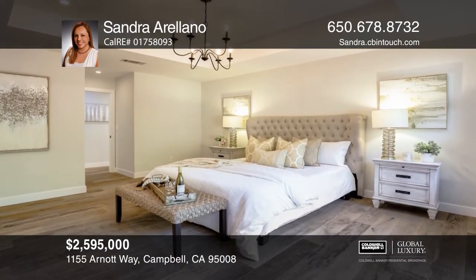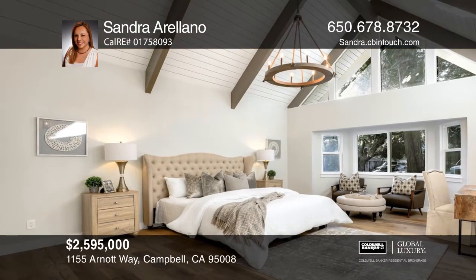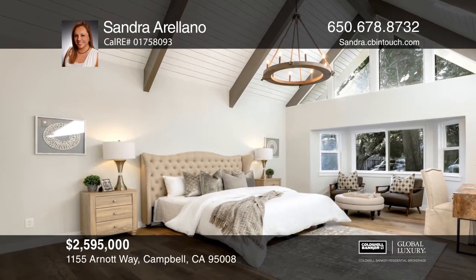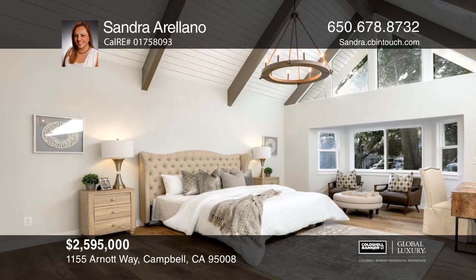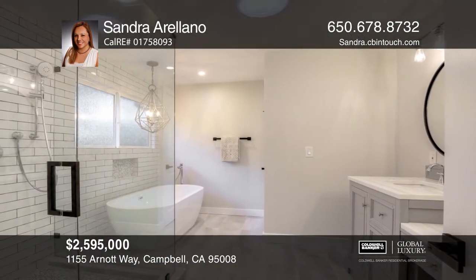This extraordinary home sits on a beautifully landscaped, approximately 10,688 square foot lot at the end of a cul-de-sac in the sought-after Pruneyard Dry Creek neighborhood. See it today with Sandra Arellano.